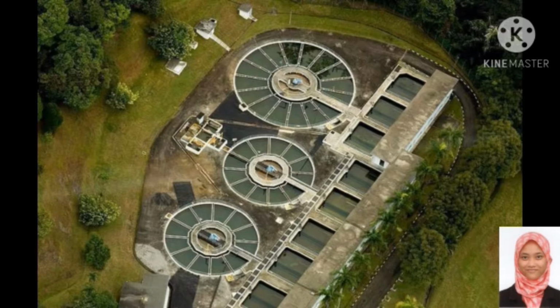Okay, as I have mentioned earlier, my group will be presenting about Bukit Nanas water treatment plant. This is the sole water supply treatment plant in Kuala Lumpur, and it only provides sufficient water for 98 square kilometers of the city center. It takes raw water from the Kelang Gates Dam and produces 145 million liters treated water per day.